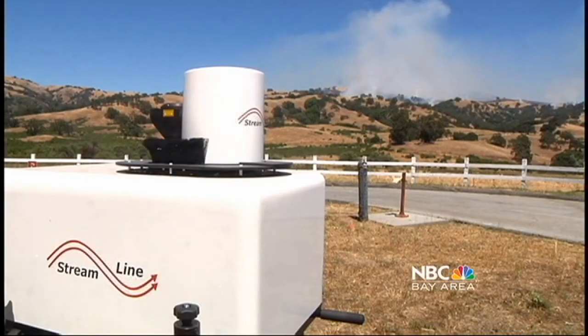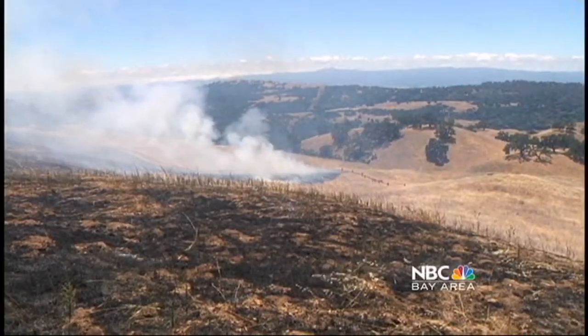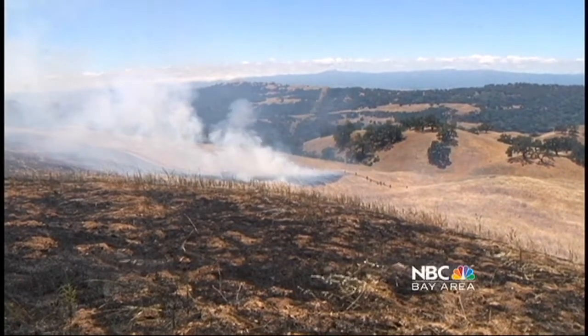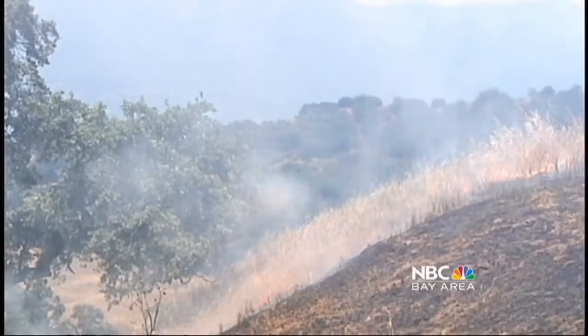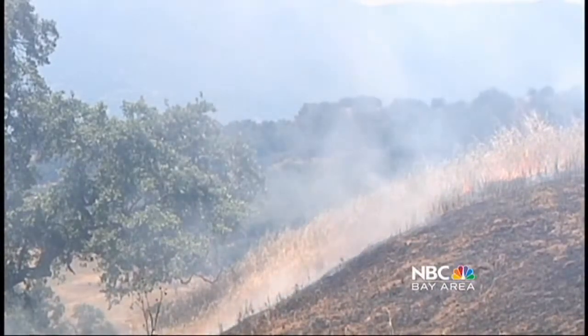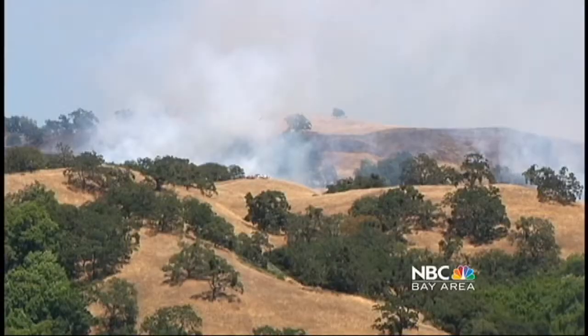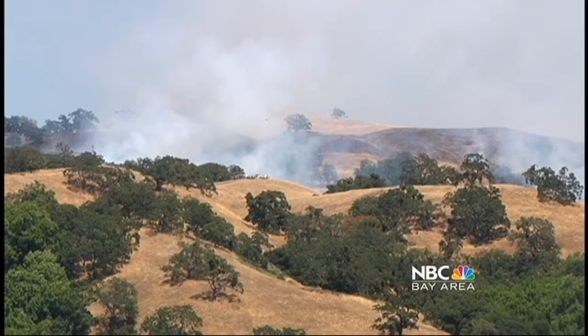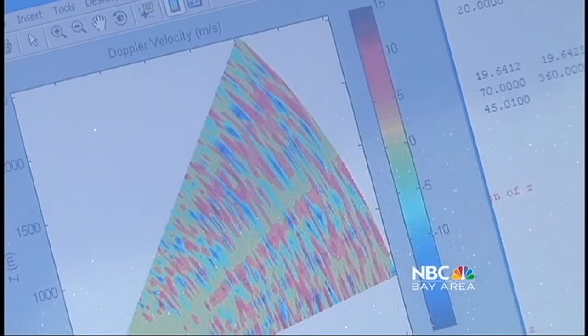Inside this barbecue-sized box is the LIDAR, which shows a CAT scan-like view inside the wildfire. So we'll be able to see increasing updrafts. And also what's associated with fire plumes is strong downdrafts outside of the plume, which then could fan out fire behavior in different directions. The LIDAR field test proved a success, with a clear view of what was happening inside the fire plume in ways not thought possible before.